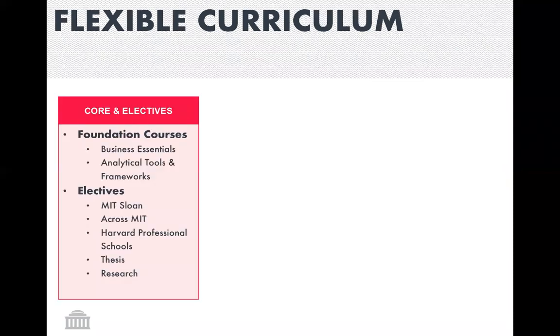So take it from a different perspective. I've talked a lot about the core. What does that mean? It's about 12 courses, 11 or 12 courses that the faculty committee and the school have prescribed as foundational courses. These are very, very similar to what our two-year MBAs take as well.